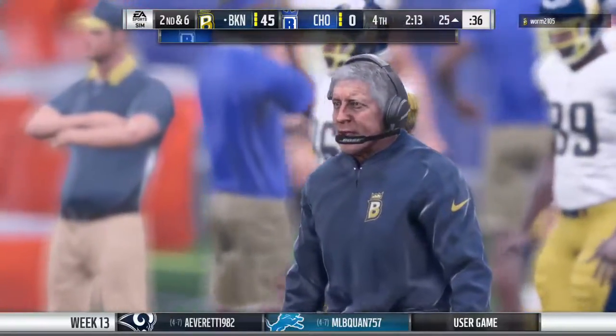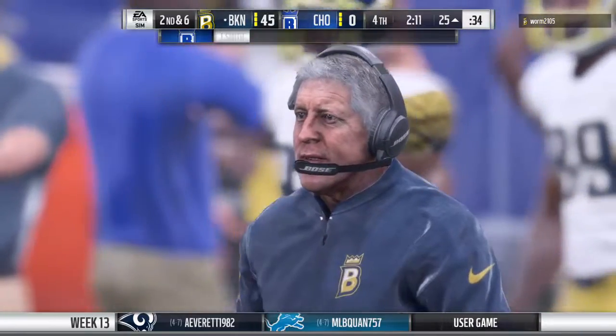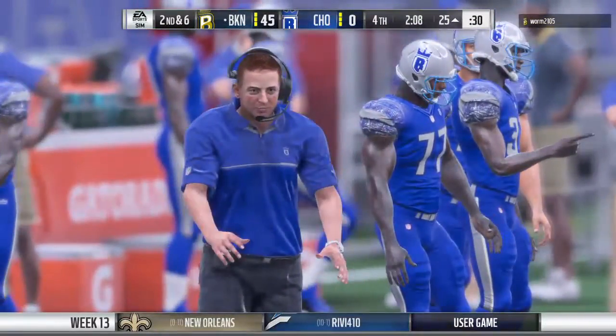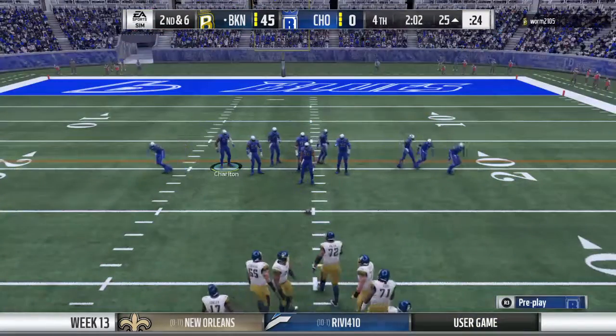Well, that call makes sense because they've been throwing it well on this drive, and once again, they show passing formation, showing the shotgun. Then they ran out of it. That's a nice play by them defensively, though, to hold it to a short gain.